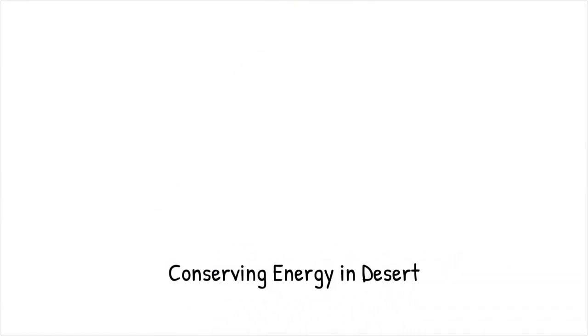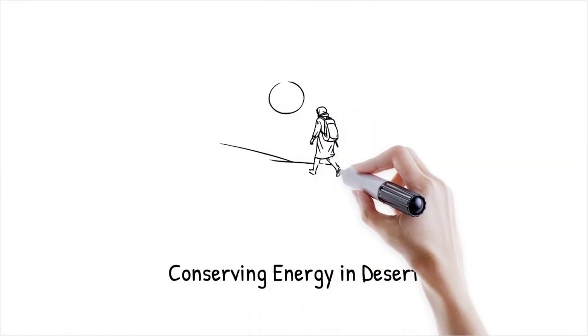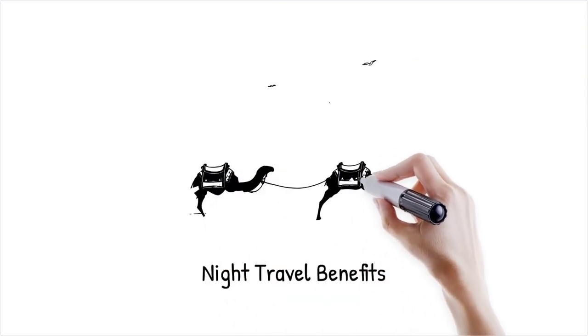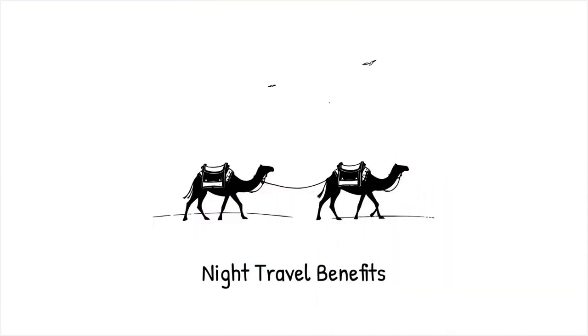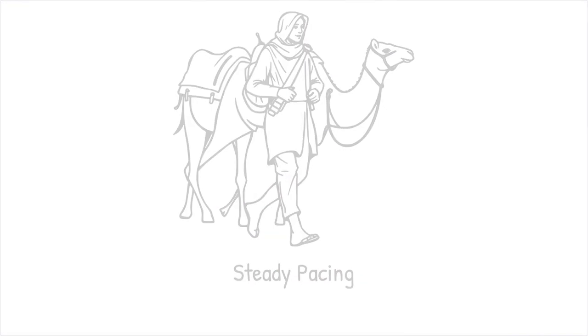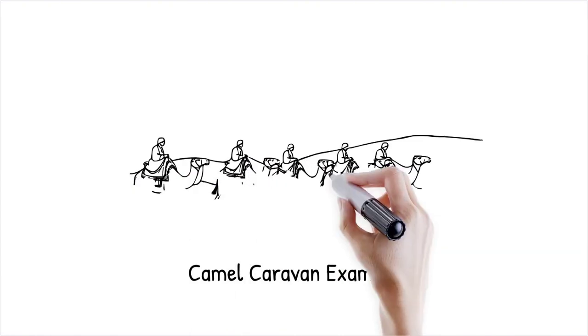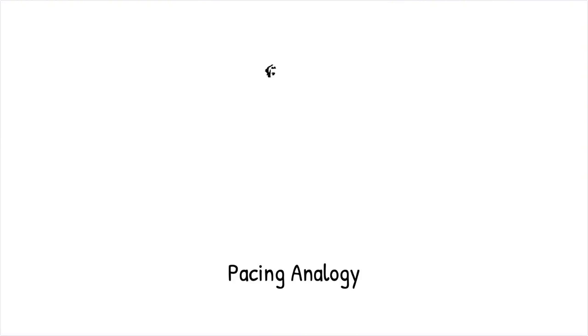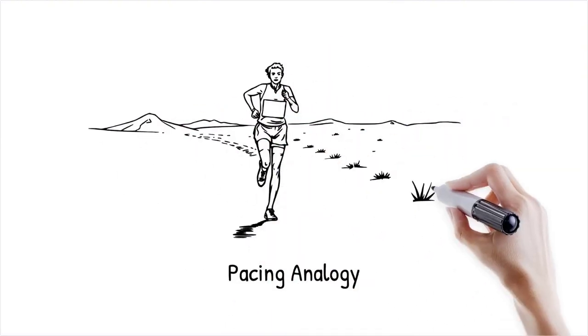Walking in the heat burns more calories and depletes hydration faster, so survival strategy involves moving during cooler times, dawn and dusk. Traveling at night reduces exposure to solar radiation, minimizing water loss and exhaustion. The desert floor absorbs and radiates heat, making movement during the day more dangerous. Moving at a steady pace rather than running reduces muscle strain and unnecessary sweating, conserving vital resources. Camel caravans in hot deserts travel at night or early morning, avoiding the sun's peak intensity. It's like a marathon runner pacing themselves to avoid early exhaustion, ensuring they reach the finish line.